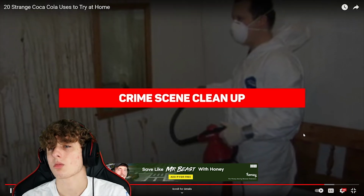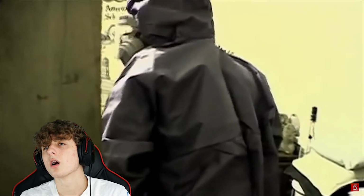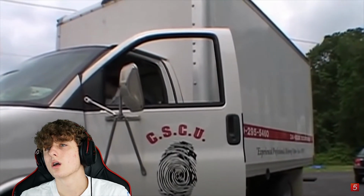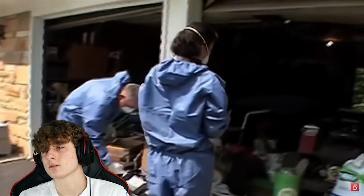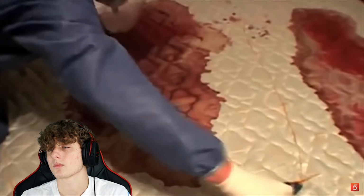Our last entry is crime scene cleanup. Yes, Coke can even be used to clean up the goriest mess that you could possibly think of: crime scenes. This has actually been tested on Mythbusters. Adam and Jamie poured some pig's blood on the pavement, let it dry for a bit, and used Coke to clean it up. Surprisingly, Coke worked as well as any commercial cleaner when cleaning up bloodstains.